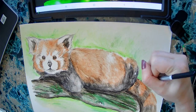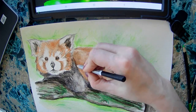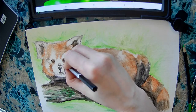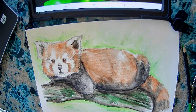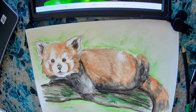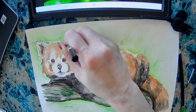So I'm just going in with my black pencil, just adding in a few more details, making the colour. The other thing I haven't put in is his whiskers. Now they're white on here. They're white on the picture, but I'll probably do them in black so that you can see them, little eyebrow hairs that a lot of these mammals tend to have.